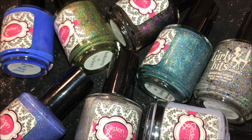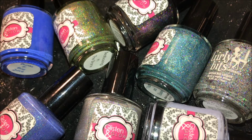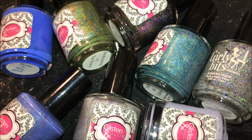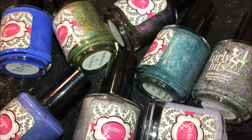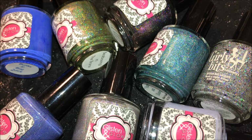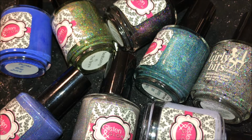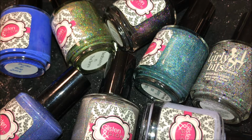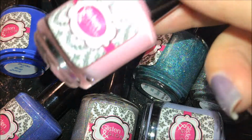Here's another collection that I have from PolishCon in 2017. These are also indie polishes. The name of the company is called Glisten and Glow. There were a couple of other things I grabbed, one which was a latex barrier. We'll not be swatching that, but this is it right here.